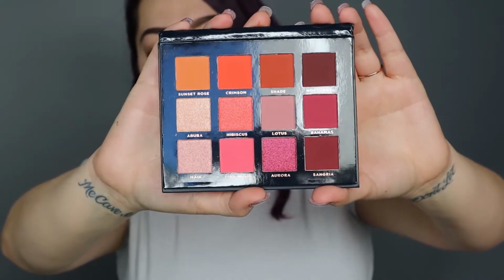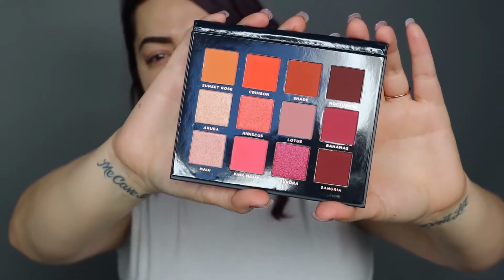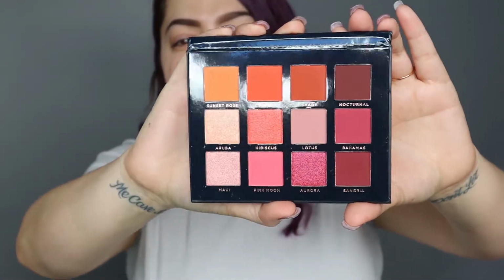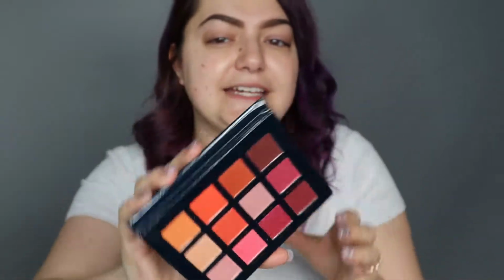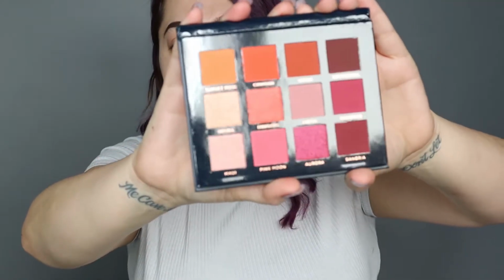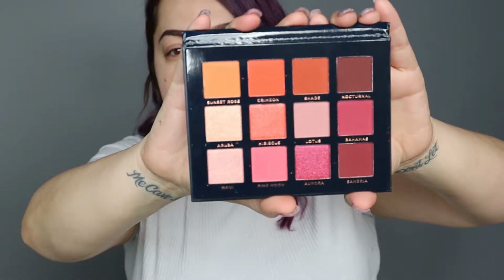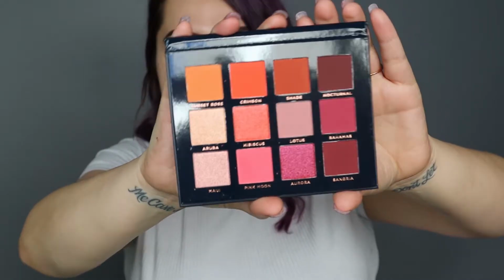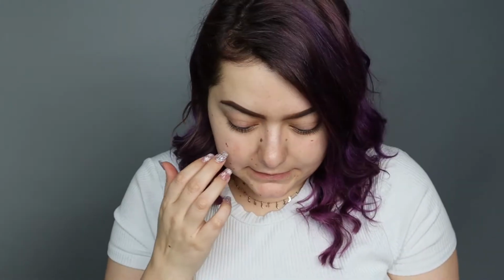Okay, so this is what the inside of the palette looks like. Let's go ahead and get into the swatches. Before I do, I'm just going to show you guys, look at how beautiful this looks. I always feel so sad to start swatching it because it's never going to look this clean and beautiful ever again. This palette is just really, really pretty. It's got your orangey shades and a lot of berry tones, which are really nice. So let's go ahead and swatch this out.